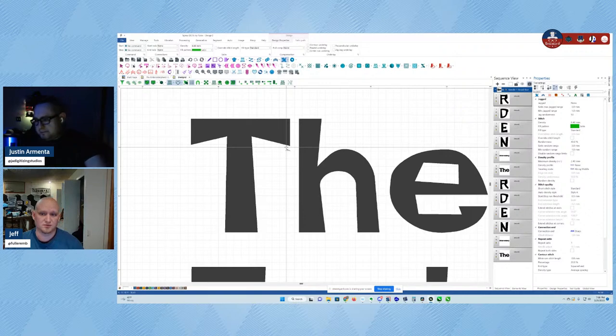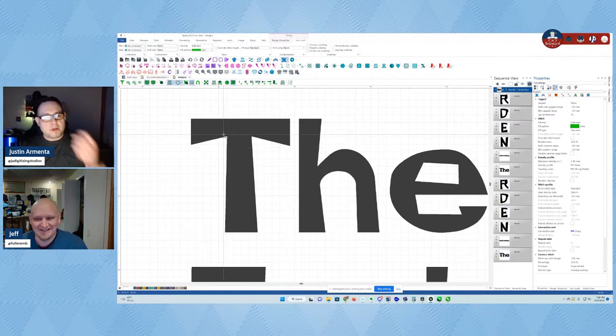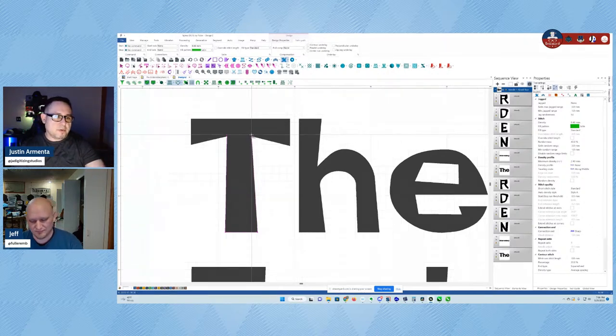I do not. I can kind of tell, and it ranges depending on what color print you're doing on what color shirts. If you're doing a dark print on a light shirt, you can get away with a little bit thinner lines than you would, depending on the screen mesh that you're going with.